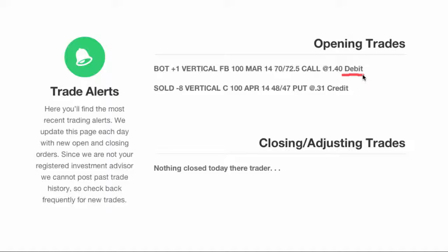But the Facebook trade was a debit call spread. We bought the 70s and sold the 72.5s to finance the purchase of the 70s, and we paid a debit of 140. This is a little bit of a different trade because we didn't take in half the width of the strikes, and that's usually what we like to do on a debit spread. But in this case, we wanted to gain some exposure in long positive deltas for our March portfolio, which is still very tilted towards the bearish side, so we wanted to quickly add some of that into the portfolio.